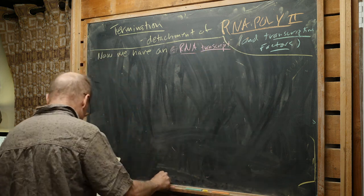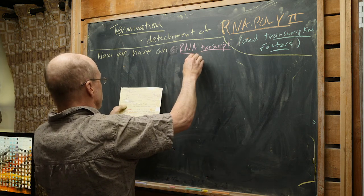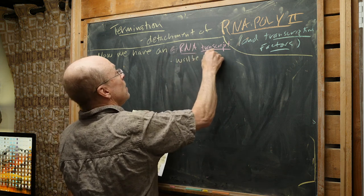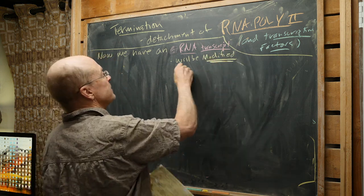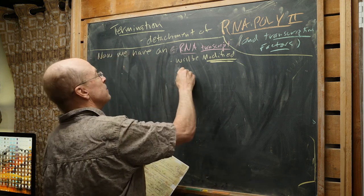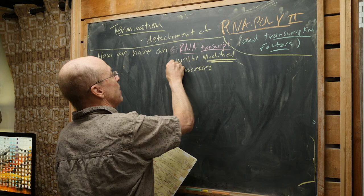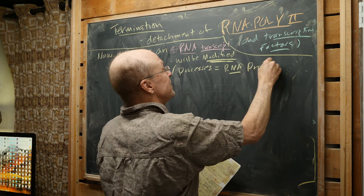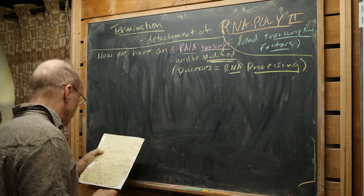Now this RNA transcript has a big future. What's got to happen to this RNA transcript is that it's going to be modified. And it'll be modified by a set of processes called RNA processing. The processes of modification are called RNA processing. And there's going to be two big parts to RNA processing.